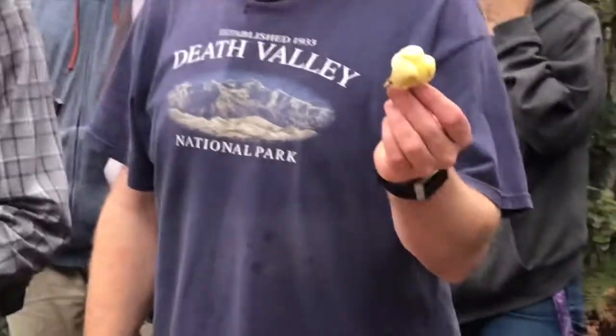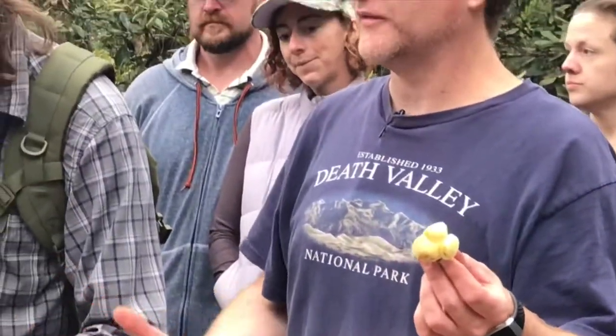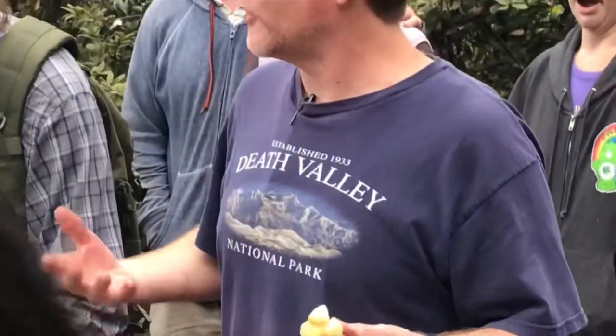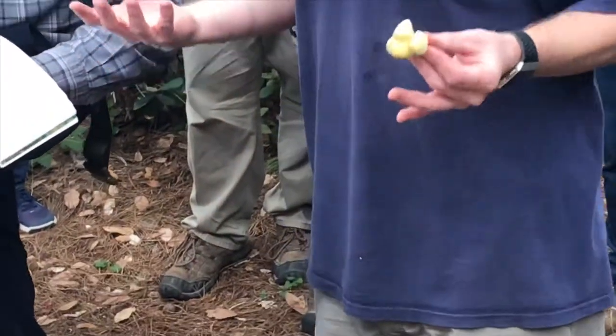Really cool. This is an introduced mushroom. It came from somewhere. It was introduced. It's not native. So do we have mushrooms that are introduced that are taking over? We actually do. Amanita phalloides is from Europe. The most deadly mushroom that we typically see people eating, picking, and dying from is actually from Europe.